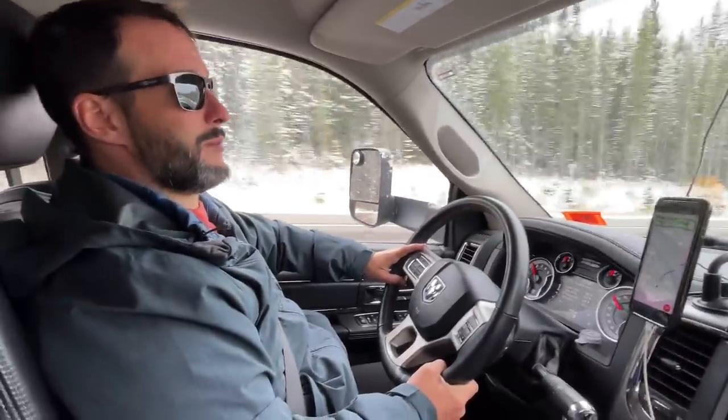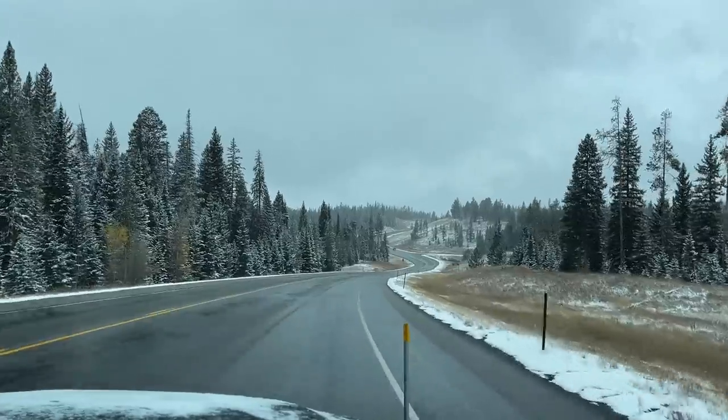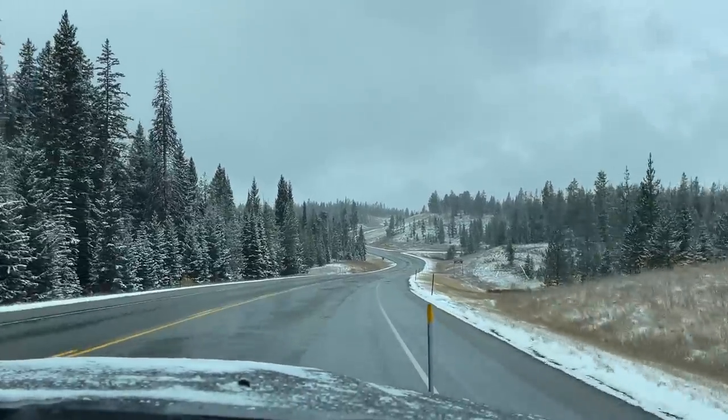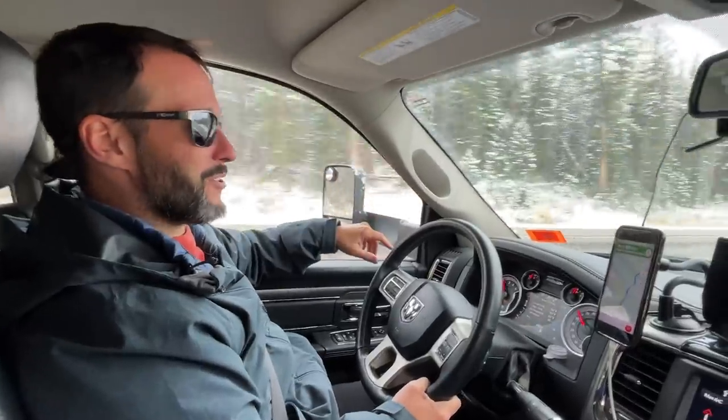Just dropped down past about 8,000 feet and all of a sudden the road's clearing up. So I think we're getting down low enough that it's not as snowy. It's still 25 degrees out, but the roads are just black, wet roads, which is perfect. It means we can pick up the speed a little bit and not worry about sliding around too much.